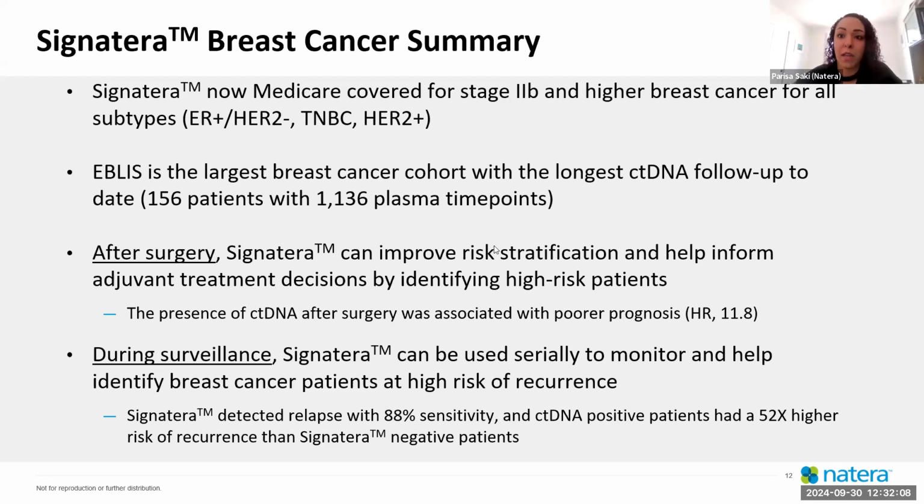Yes, and we are working to get into NCCN guidelines, which are the guidelines that oncologists typically follow for treatment and drug options and all of that. So we are working to get into guidelines. It just takes a really long time to get there. So in the interim, providers should still be trying to order this for patients if they can.